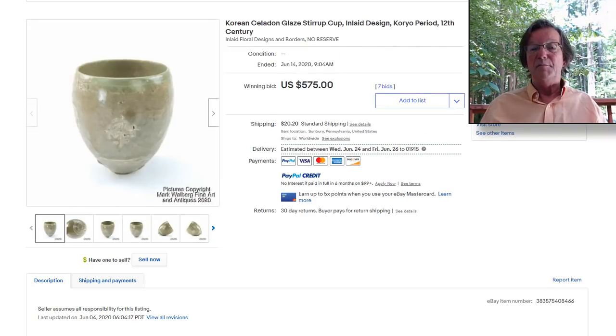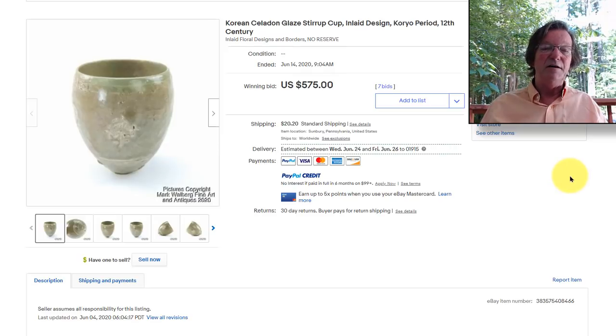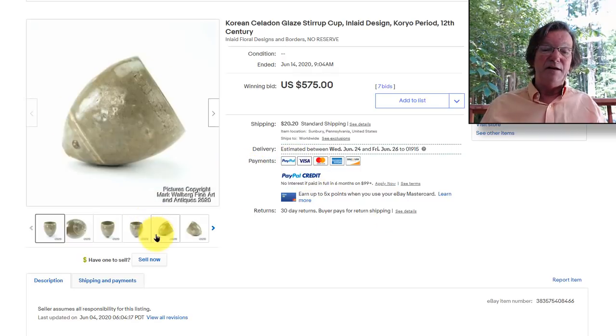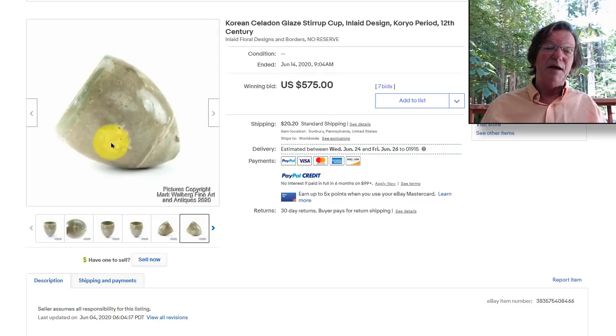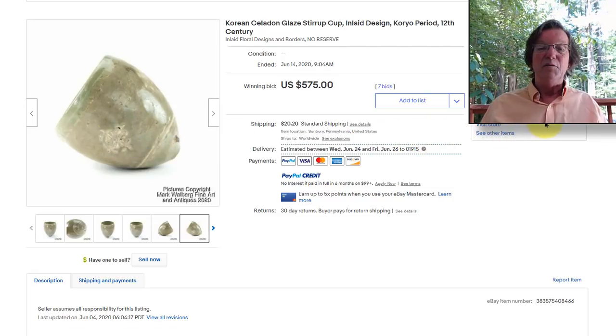And then on to this. This was something that Mark Wahlberg, arts at sunlink.net, he's a very good dealer in Sunbury, Pennsylvania, had. He had this lovely and very unusual 12th century Koryo period Korean celadon cup. Beautiful example, and it had a very nice white inlay in the body. You can see it all around, and there you can see it better here. These are green glaze and then slipped, carved and then slip decorated in white, and it went for just $575.